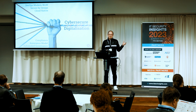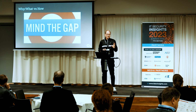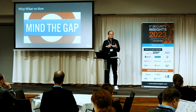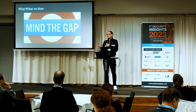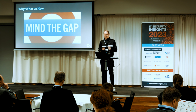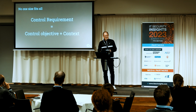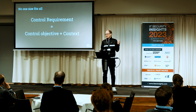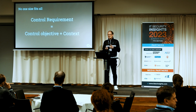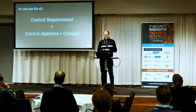So now I'm going to move over to compliance and assurance and automated governance. I want to start off with an observation I have made, and that is basically that there is a gap between how we express requirements and how we explain how to actually implement those things in the daily work. So I really think we need to mind this gap. I really like this formula as well. The control requirement is equal to the objective of the control plus the specific context where we apply the control. So there is no one-size control requirement that fits all. This is also something we need to be mindful about.